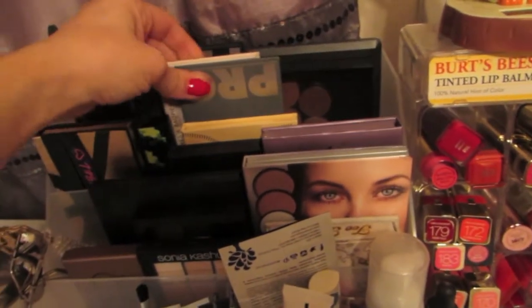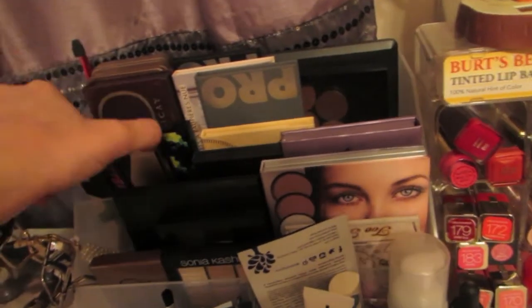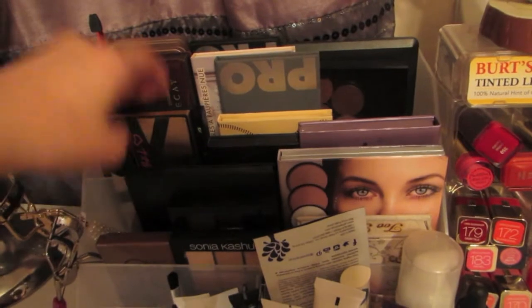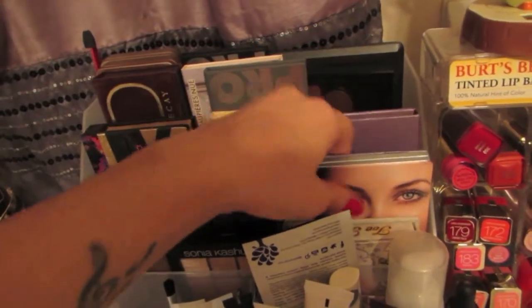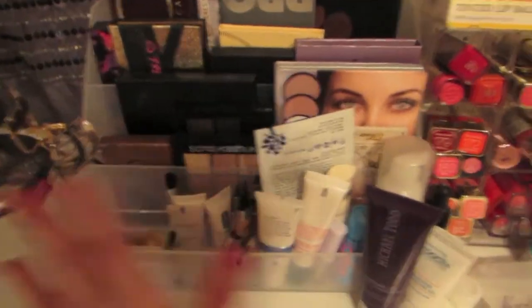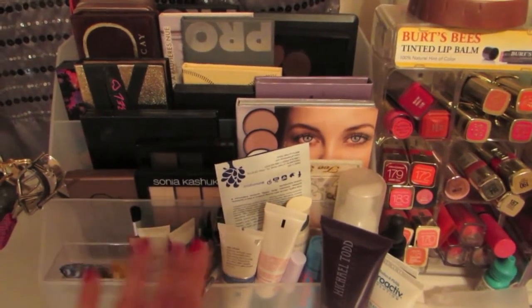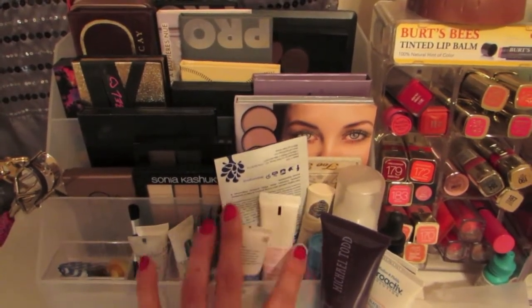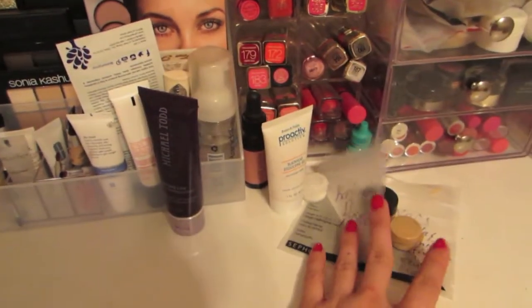I have here the Lorac palettes, the Balm, Urban Decay, Too Faced, Stila, what else is back here, Anastasia, all products like that I use in here, and all little travel size stuff that I'm still testing out, wanting to use up, products like that. 2 testers I have here.